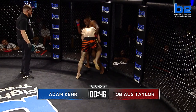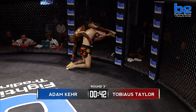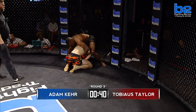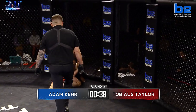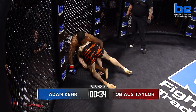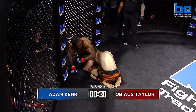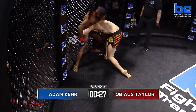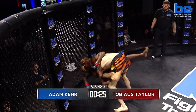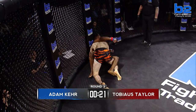Oh, man. Oh, big elbow for Taylor. Kehr diving under again, trying to secure a takedown. Tobias is being stubborn. You got that right, that left leg out. You can continue to do damage to your opponent right now. Boxes up to feet. He should have pummeled on that right side. He didn't. He went for the overhook. And Adam Kehr secures a takedown with short time remaining.